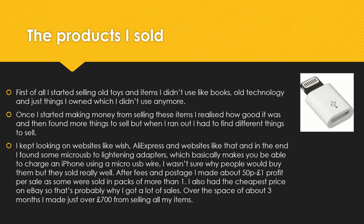The products I sold. First of all, I started selling old toys and items I didn't use, like books, old technology, and just things I owned which I didn't use anymore. Once I started making money from selling these items, I realized how good it was, and then found more things to sell, but when I ran out I had to find different things.